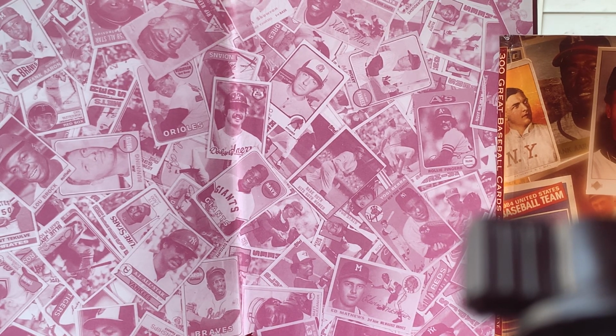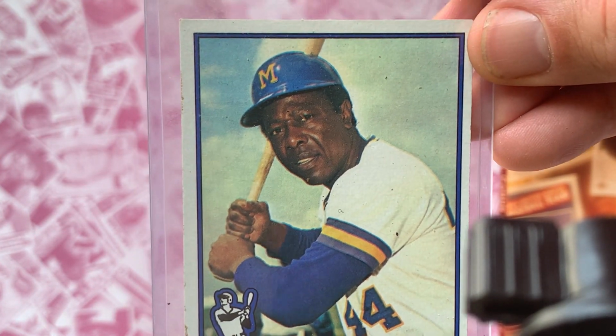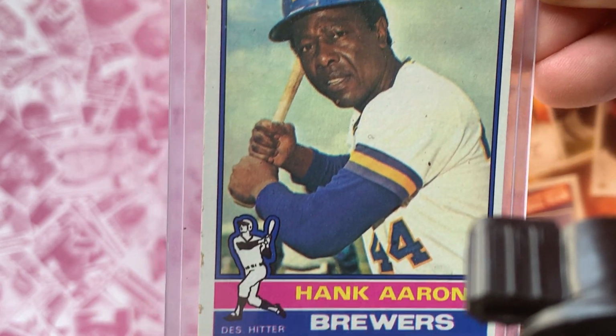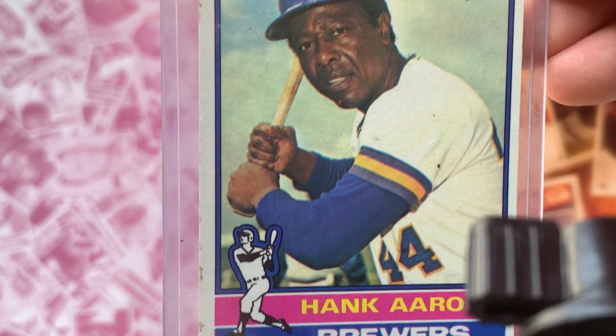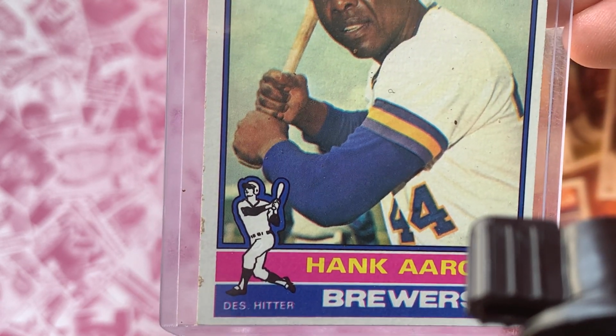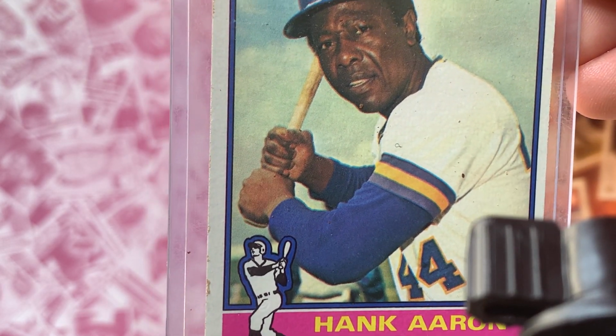Follow that up with the last card of Hammerin' Hank, the 76, and that's why this card is iconic. It's his last Topps baseball card, and you can see him there, no longer an outfielder or a first baseman, but a designated hitter. And this made Mike Payne's book of 300 great baseball cards of the century.